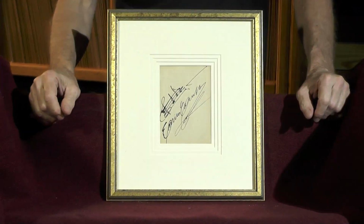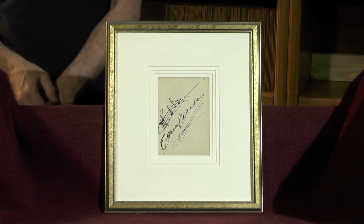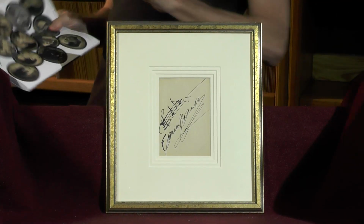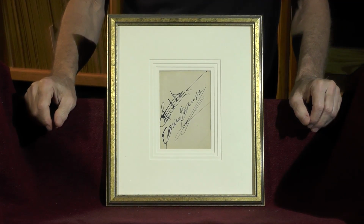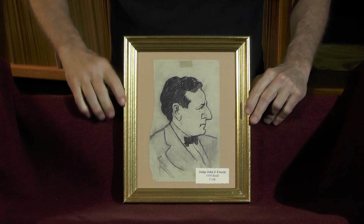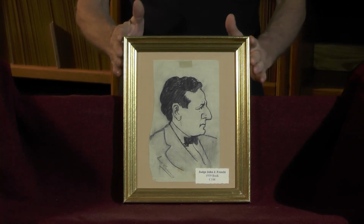Here is a very nice framed autograph with a musical notation. And like I say, we are in the back end of the catalog. Oh, here we got it. Lot 7772 is this lot. We saw 7771 earlier. Here is Judge John Freshy. And this would be in the 1939 book of Caruso's caricatures.